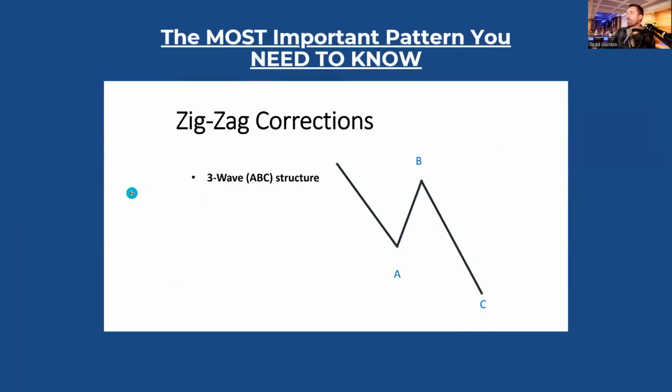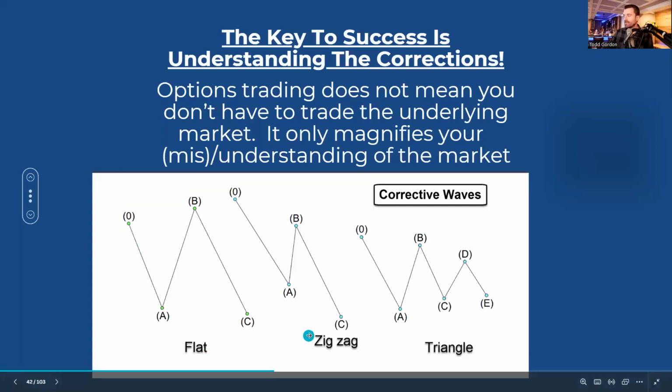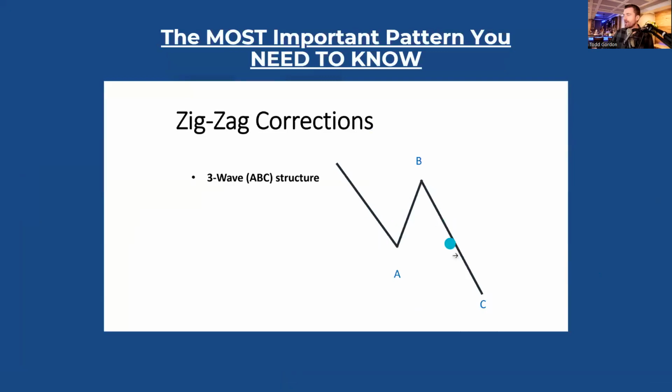Okay, so one of the corrections I'd like to introduce you to. So flat, zigzag, and triangle, right? The simplest but most effective, important, and sadistic correction out there in the market is the zigzag. And it's this. It's down, up, down.